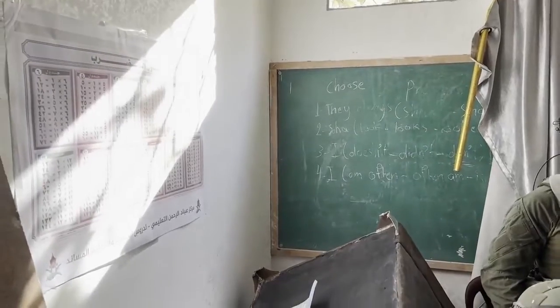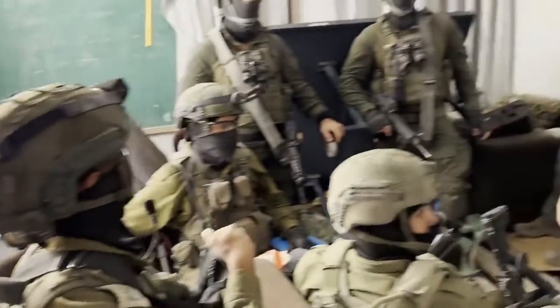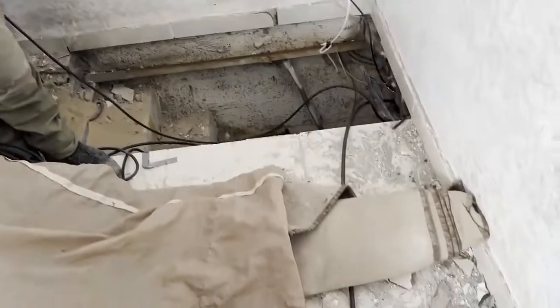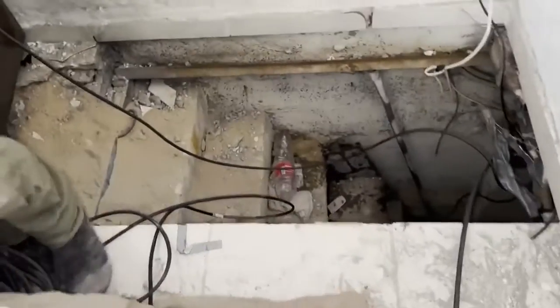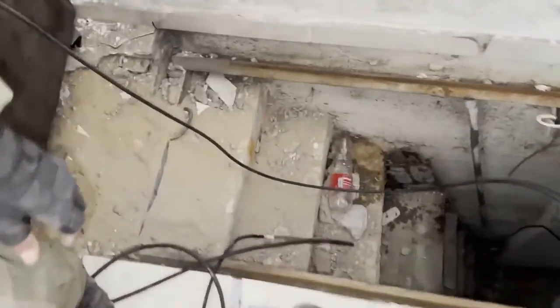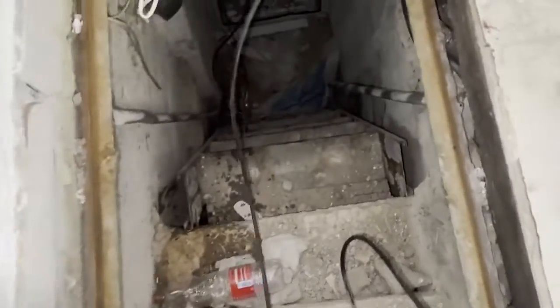Okay, you can see the board. It's like a classroom inside a house. You have the warriors here. Our warriors here are working on the tunnel shaft, and then you can see the tunnel shaft. It was covered with the floor. We had to remove the floor and understand this tunnel shaft. Now we're going down inside the tunnel shaft.